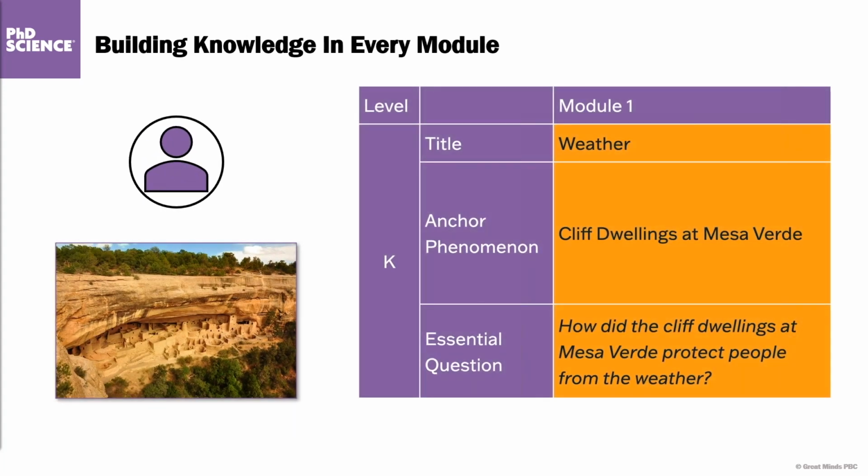So we're going to start with Paula's very first PhD Science module, Level K, Module 1. In Module 1, Paula and her classmates explored the anchor phenomenon, cliff dwellings at Mesa Verde. During this module, Paula's class develops and refines a model that represents a cliff dwelling. They use that model to explore how cliff dwellings protect people from the weather. Through these experiences, Paula establishes an understanding of the parts of weather, the effects weather has on people and their surroundings, and the ways people prepare for severe weather. Paula will build on this foundational knowledge throughout her elementary school science career.